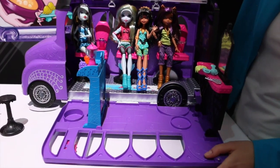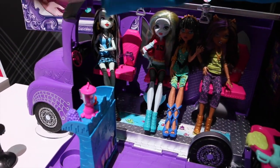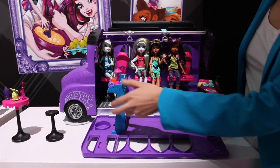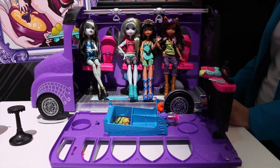The driver's seat does pop out to create additional seating. It does come with a nice little table and stool. And then whenever they are ready to go on their next adventure, this mirror slides in to the vanity. Smoothie station folds down. And then once we're ready, I'm gonna push this lever forward.